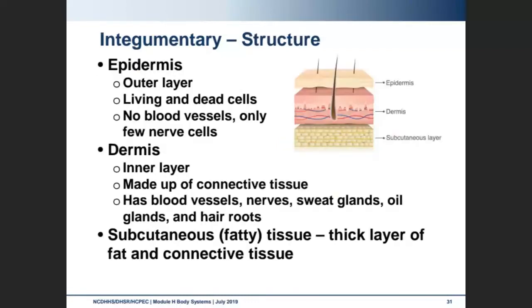Our integumentary system, our skin, is made up of 3 layers. You've got the epidermis, the dermis, and the subcutaneous or fatty tissue. The epidermis is our outer layer. So this layer has living and dead cells. Those living cells push the dead cells up as they divide, and those dead skin cells flake off. Living cells contain the pigment that gives our skin its color. There are no blood vessels and only a few nerve cells in this layer of the skin.